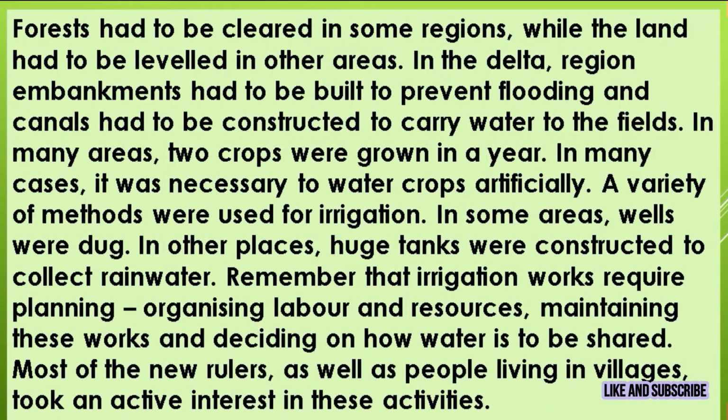Now students, let's discuss the major techniques that were used in agriculture. At that time, forests had to be cleared in some regions and the land had to be leveled in other areas for the cultivation of crops. In the delta regions, embankments had to be built to prevent flooding, and canals had to be constructed to carry water to the fields for irrigation. In many areas of the Chola kingdoms, two crops were grown in a year, and in many cases it was necessary to water crops artificially, that is, through the canals.